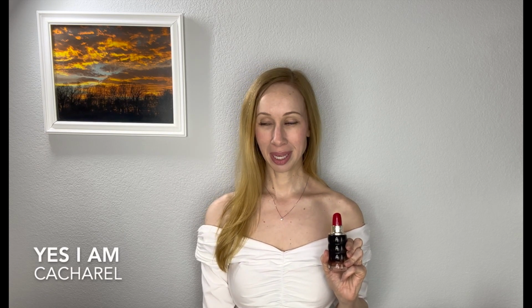The first fragrance I have here is Cacharel's Yes I Am. The notes that are most predominant for me are raspberry, ginger, licorice, vanilla, and sandalwood. This is a great budget buy. You can find it for about $20. Now it does smell a bit synthetic, but I think for the $20 mark, it is perfectly fine.